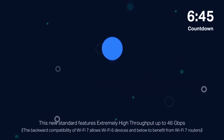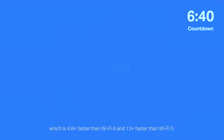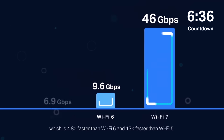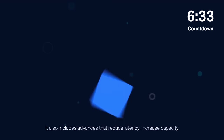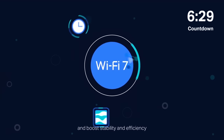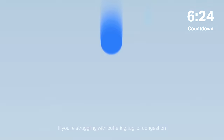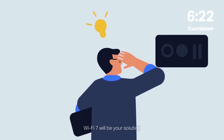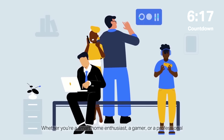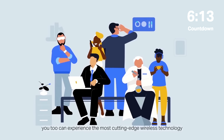This new standard features extremely high throughput, up to 46 gigabits per second, which is 4.8 times faster than Wi-Fi 6 and 13 times faster than Wi-Fi 5. It also includes advances that reduce latency, increase capacity, and boost stability and efficiency. If you're struggling with buffering, lag, or congestion, Wi-Fi 7 will be your solution. Whether you're a smart home enthusiast, a gamer, or a professional, you too can experience the most cutting-edge wireless technology.